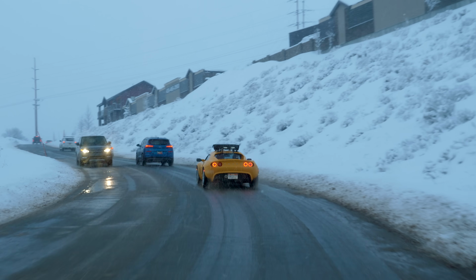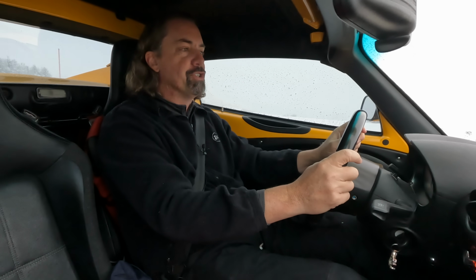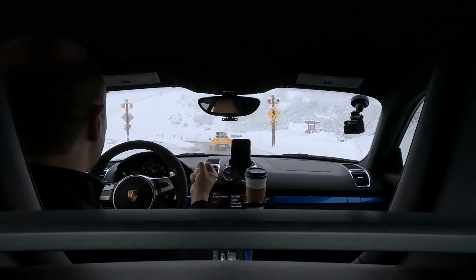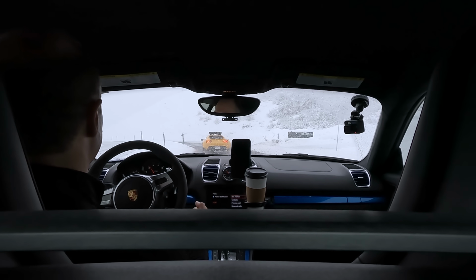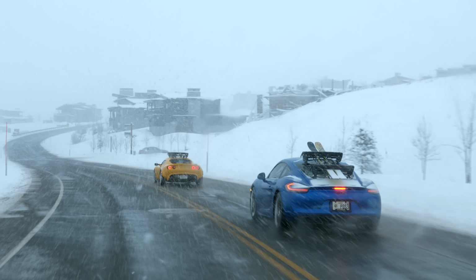I mean, you know, you'd think this car was designed for winter. I mean, it was barely designed for rain, but you'd think, with how well it's doing this morning, that this was actually on the build sheet. And now I feel like I'm extracting all the goodness out of the GTS. I've had it on track, I've had it on road trips, and now I'm driving it in a blizzard.